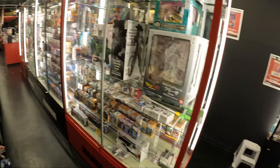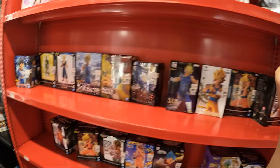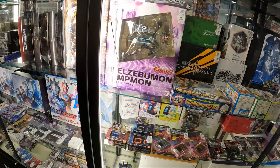So we're gonna Shonen Jump. Oh, of course, all the Anyas are here. Got some Demon Slayer up there. Some Goku figures here. I feel like I should leave it to Sarah to buy them though. Got some Sabers. Ooh. Beelzebub and Imperium Impmon. Kind of sick. Tax-free. I know.